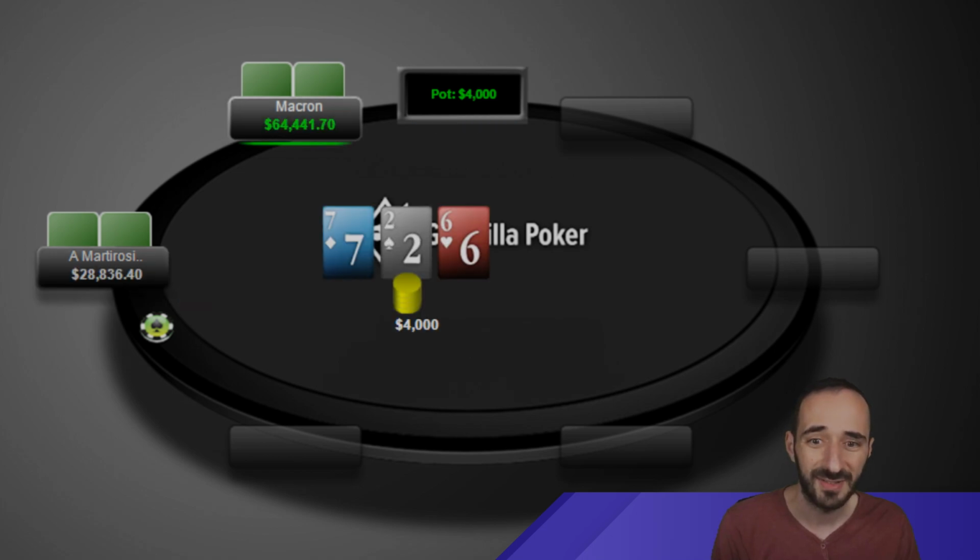And we have a 7-deuce-6 rainbow board. Now, this kind of low board is not a good one to range bet small on because all of your opponent's hands have some equity, 2 overs or a gutshot or something.